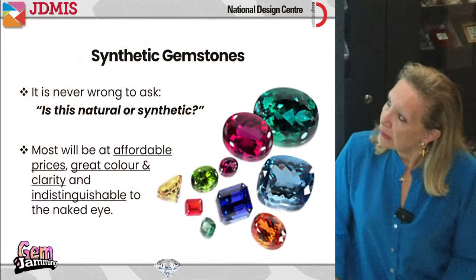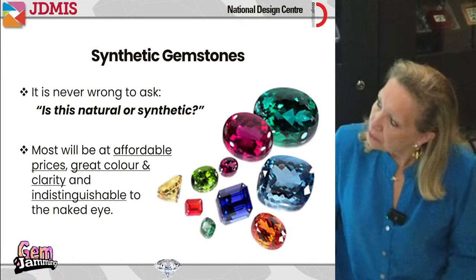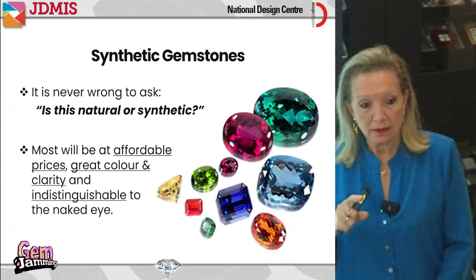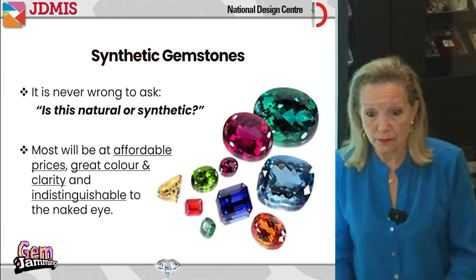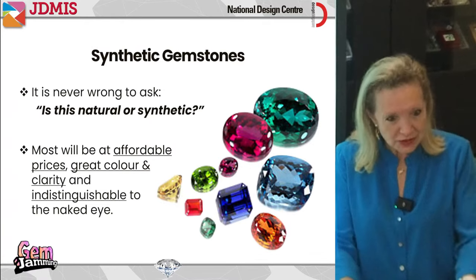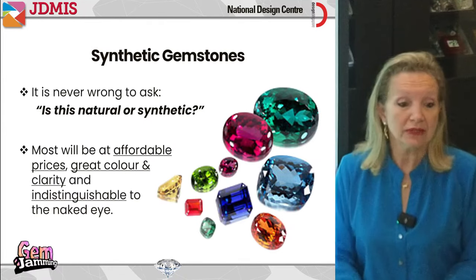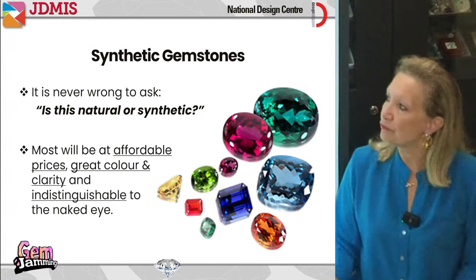So the question you need to ask is, is it natural or synthetic, right? And it's never wrong to ask that question, especially not today. Had we said 20 years ago, maybe a jeweler would have been insulted if you'd asked him, is this synthetic? Actually, you don't want to go into a good jeweler and say, is this a synthetic? What you want to do is go and say, is it natural? That's a very nice thing to say, because immediately he can tell you, yes, this is a natural. He can tell you more. It begins the conversation and you can get some information.